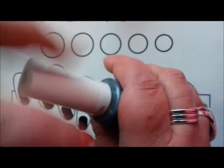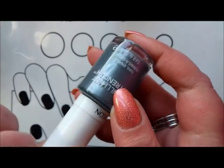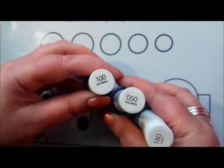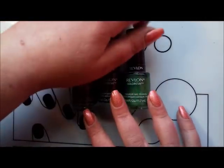But I've got several greys that are this kind of bluey toned grey shade. So I'm going to destash this one. So destash, keep, and comparison. So I've also got 3 colour stays.